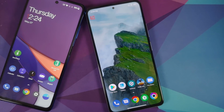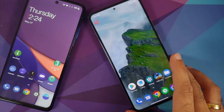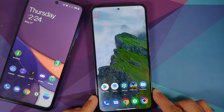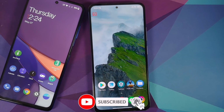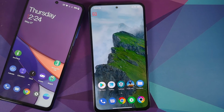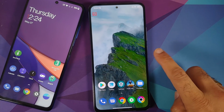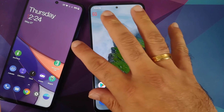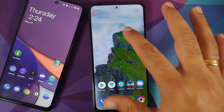So again, in my opinion, if you can get the Poco F3 or the Mi 11X for 25k, it is worth an investment. Those of you who have some more money and you are not into custom ROMs, then the iQOO, I don't know how to pronounce it, I think it's iQOO, then the iQOO 7 is a much better device. Do note it has OIS on the camera, which is missing on both of these devices, and the camera is much better than you have on this one.